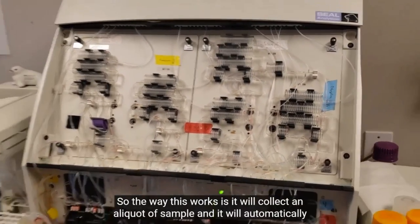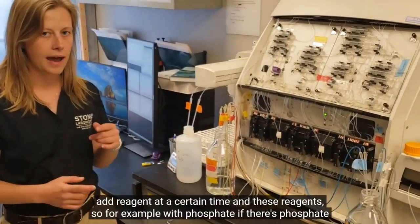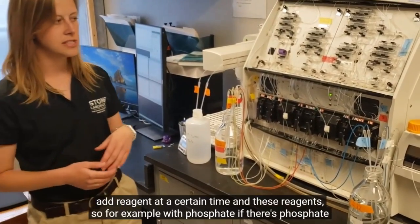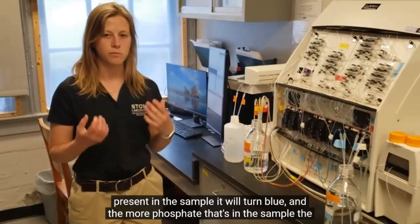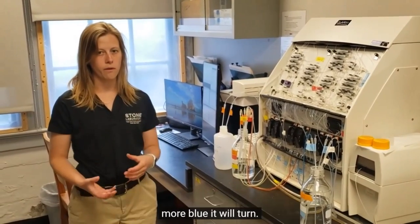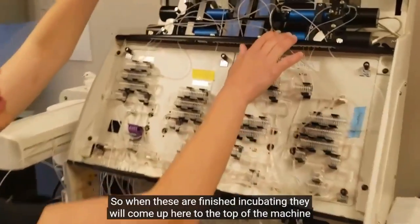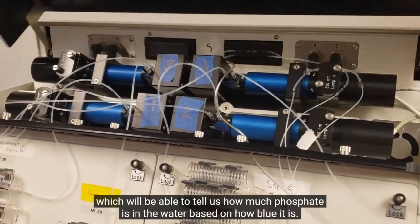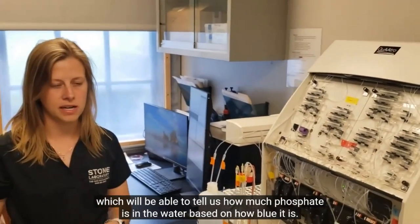So the way this works is it will collect an aliquot of sample and it will automatically add reagents at a certain time. And these reagents, so for example with phosphate, if there's phosphate present in the sample, it will turn blue. And the more phosphate that's in the sample, the more blue it will turn. So when these are finished incubating, they will come up here to the top of the machine and be read by a spectrophotometer, which will be able to tell us how much phosphate is in the water based on how blue it is.